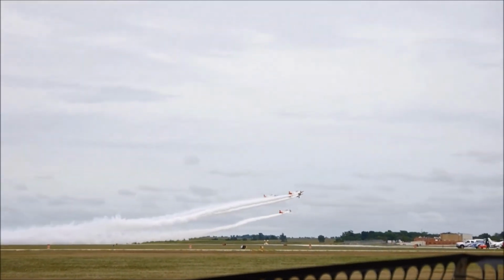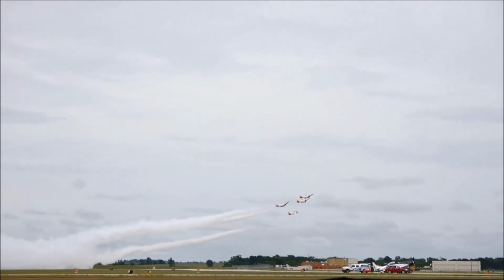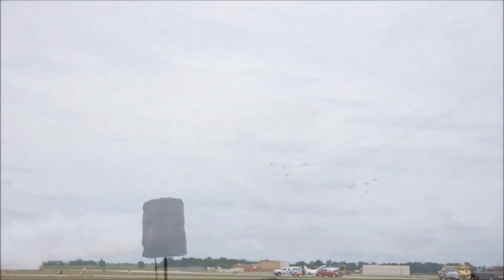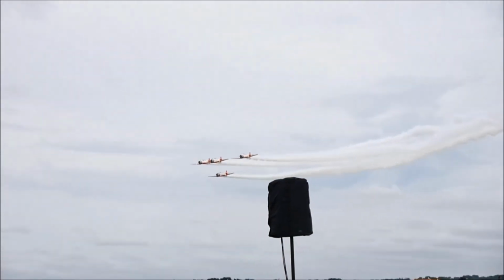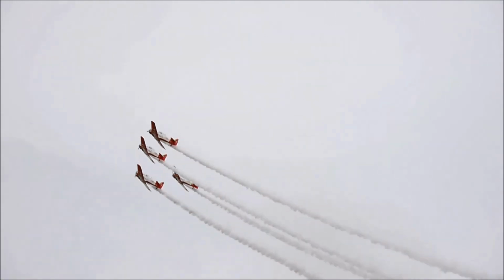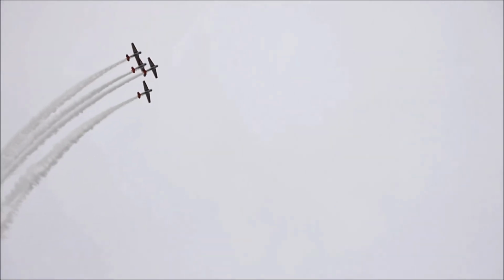Once again, the smoke you see here today, generated by all of the airplanes, is a very, very lightweight oil. It's called Corvus oil. Noise from the airplane is from the propeller going almost supersonic. It's not the exhaust.